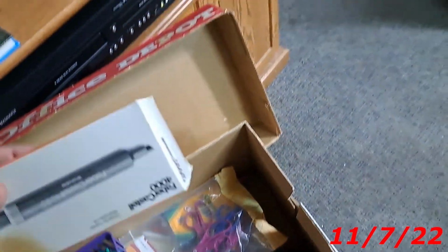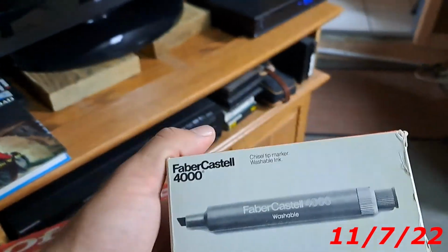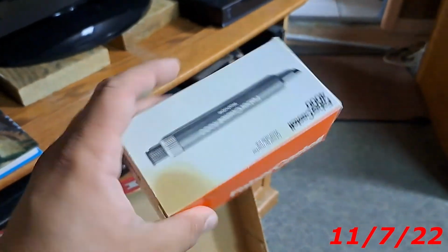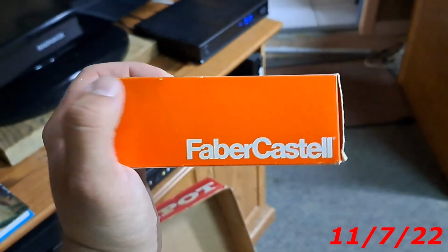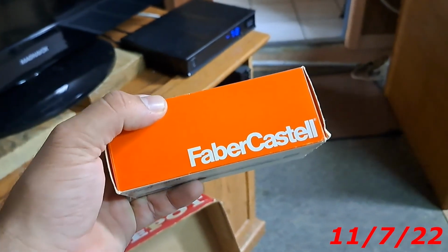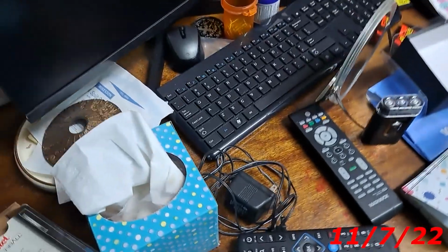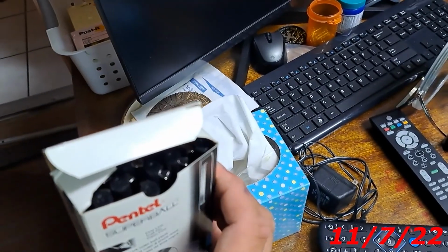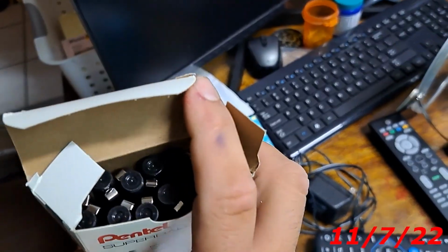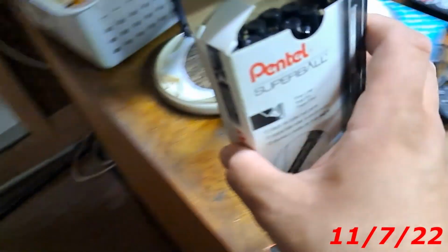Ooh, this is cool. This is by Faber-Castell. Wow. I've never seen older stuff of theirs in person. It's really cool. Especially with the font and the placement, that makes me think of Higgins ink because their colored ink looks like that. Guess what? These are all dried up, which kind of sucks because I wanted to see them in action. I still gotta test a few more because I found some empty ones in here. But I think these are all dried up too.